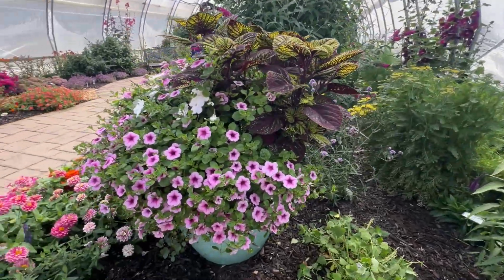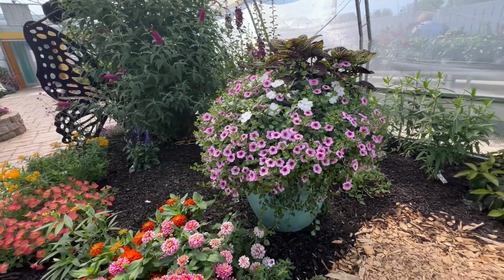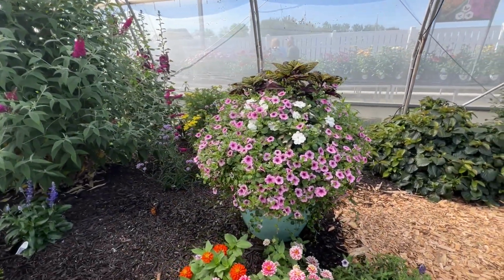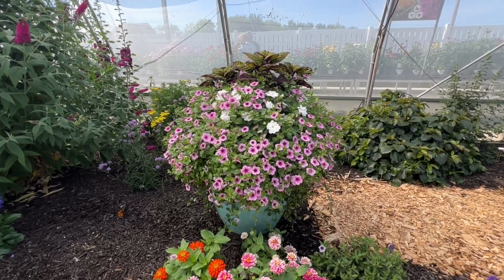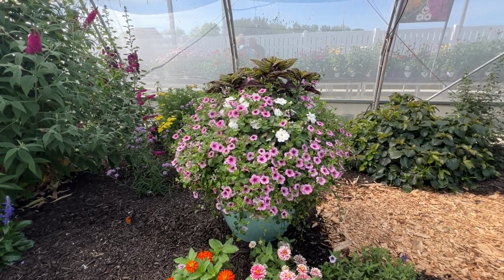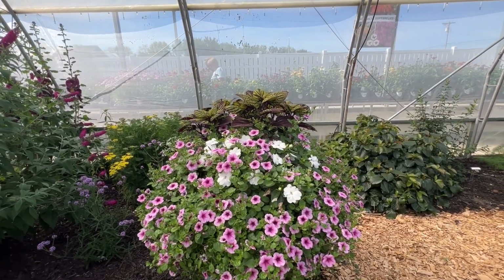The Aqua Pots are doing great. These are self-watering pots. There's water in them, so they continually feed and water off of the fertilizer and water that we provide in each of the Aqua Pots. This particular Aqua Pot has the trailing Rose Veined Supertunia along with Sun Patiens White, and then in the back there is the coleus, and I think that's the Fishnet Stockings coleus.